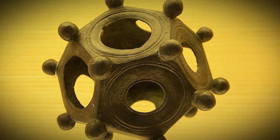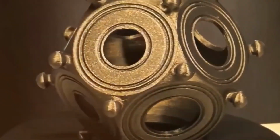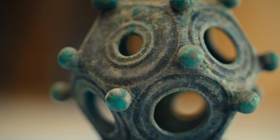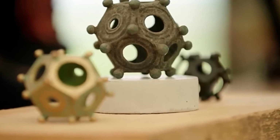The object is a hollow 12-faced bronze polyhedron, 12 pentagonal sides, each pierced with a circular hole of different diameter. Through the hole on one side, whatever the other side you're looking through is a different diameter hole. 20 small spherical knobs at the corners, cast using the lost wax technique at its most advanced.